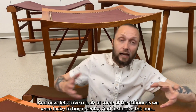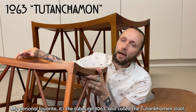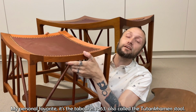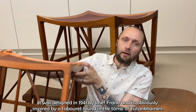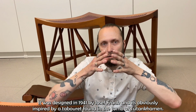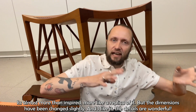And now let's take a look at some of the tabourets we were lucky to buy recently. And first out is this one. My personal favorite, without doubt, actually. It's the taboret 1063, also called Tutankhamon, the Tutankhamon stool. And it was designed in 1941 by Josef Frank, and it's obviously inspired by a taboret found in the tomb of Tutankhamun. And it's almost more than inspired. It's almost like it's a replica of it, but the dimensions have been changed slightly.